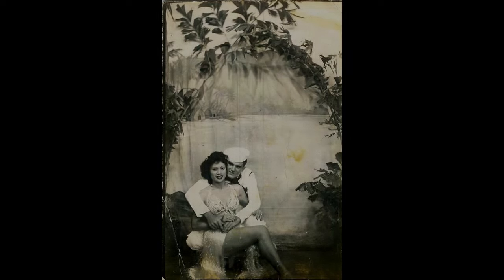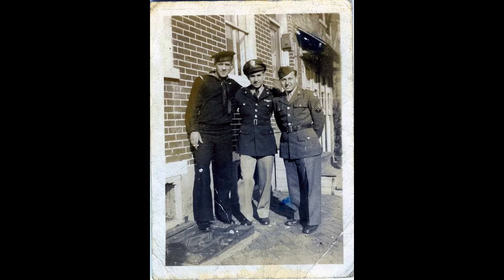By the end of 1943, the USS Bunker Hill was ready for combat, joining Task Force 58, which was under the command of Admiral Marc Mitscher. The carrier's primary function was to serve as a floating airbase, launching fighter, bomber, and torpedo aircraft against enemy targets.